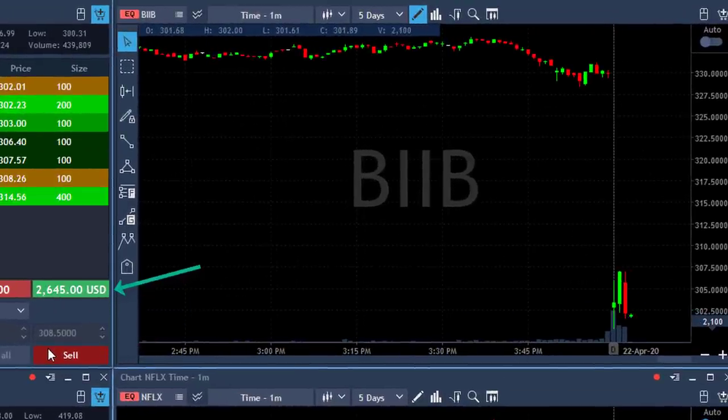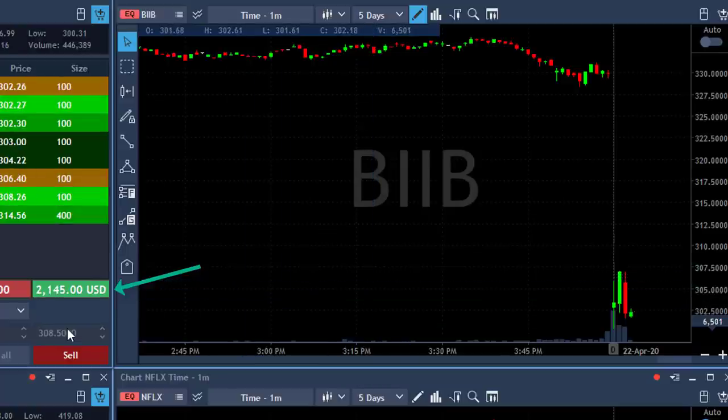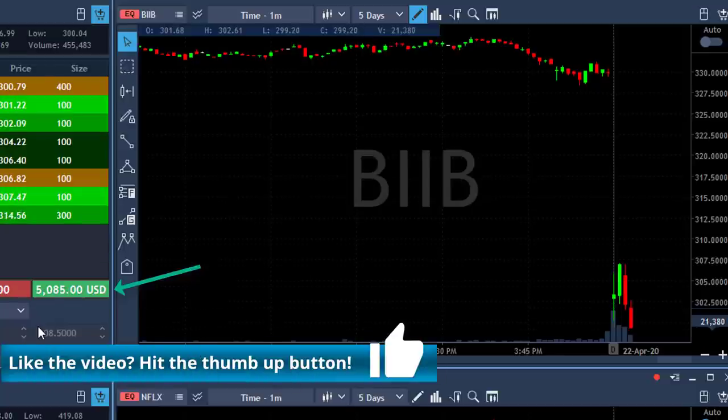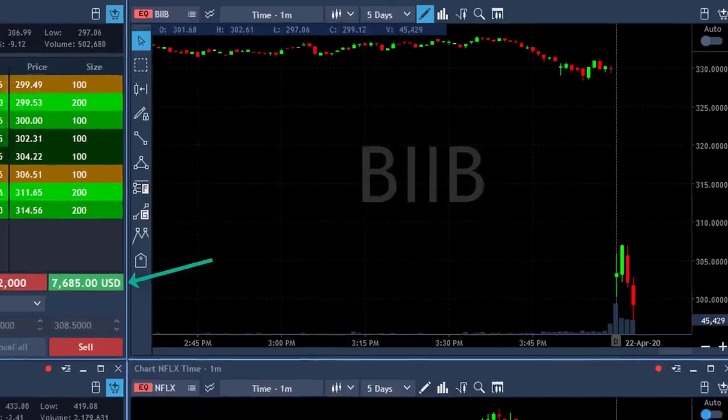Look at that, $2,000 and going. Come on, BIIB. Breakdown under the lows, $5,000, $7,000, getting ready for a partial, $1,800, I'm going to cover, about to cover, $7,000. Look at this beautiful breakdown.